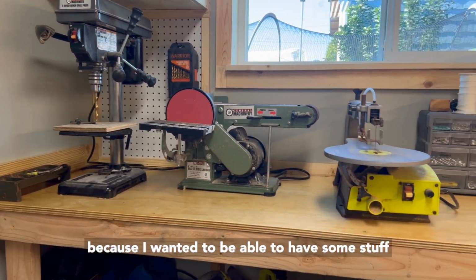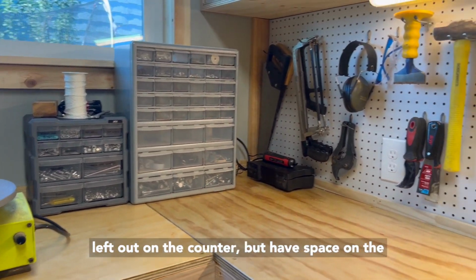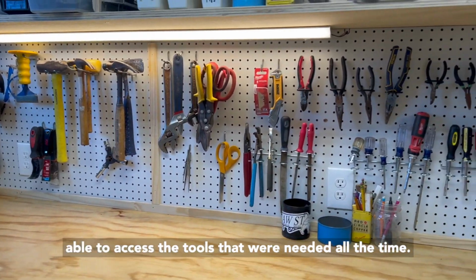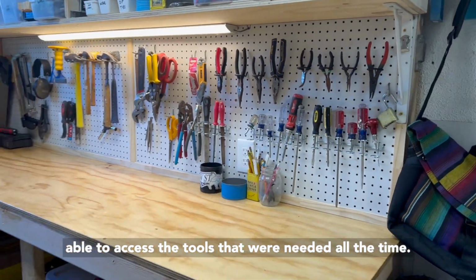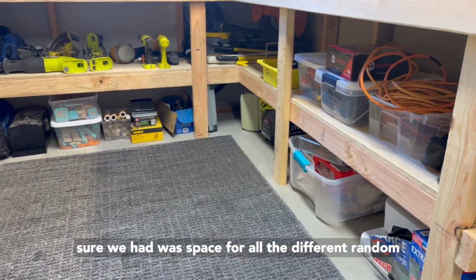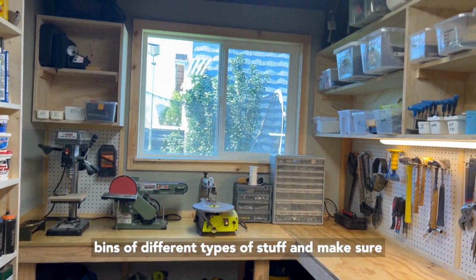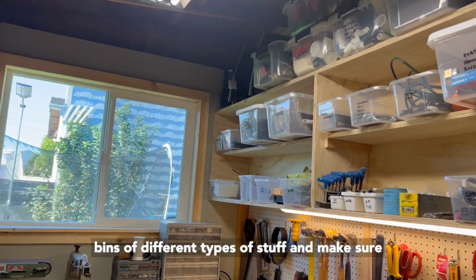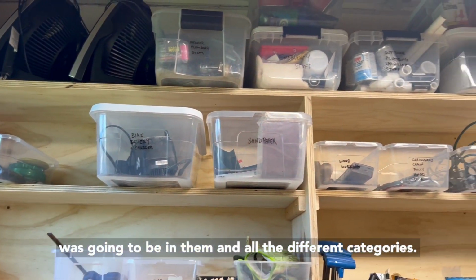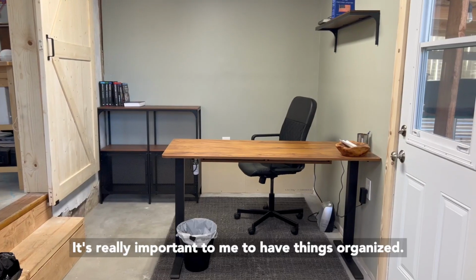I was also concerned because I wanted to be able to have some stuff left out on the counter, but have space on the counter to be able to work on a project and be able to access the tools that were needed all the time. The other thing that I really wanted to make sure we had was space for all the different random bins of different types of stuff, and make sure that they were well marked with exactly what was going to be in them and all the different categories. It's really important to me to have things organized.